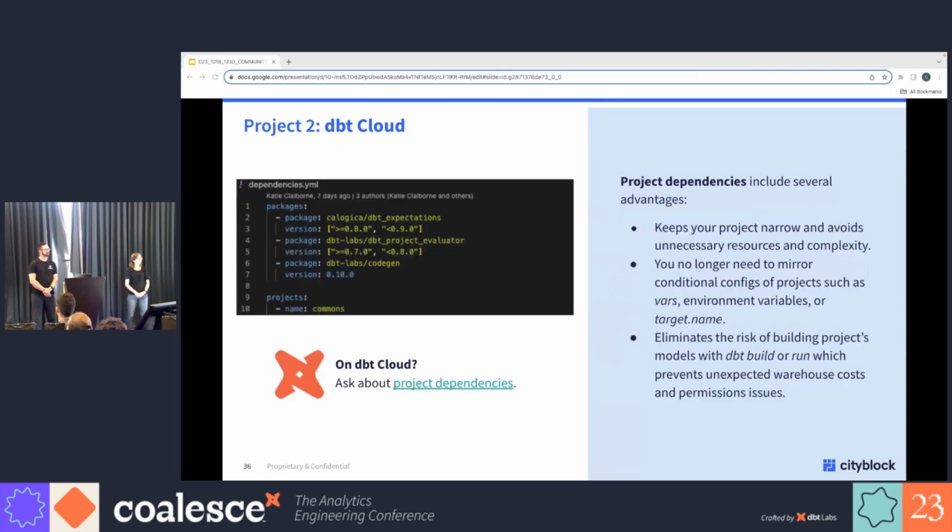So jump to dbt Cloud where we have project dependencies. Our clicker doesn't work, but you'll see in our code base right there, you'll see our name Commons. Very simple way to just bring that in there. And this has several advantages too. So this keeps your project narrow and avoids unnecessary resource complexities. You no longer have to mirror conditional configurations, so no longer have to update vars, environmental variables, or your target name. And then it also eliminates the risk of your project's models being built with a dbt run or a build command and prevents unexpected warehouse costs and permissions issues.